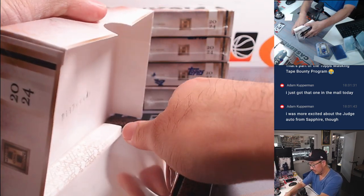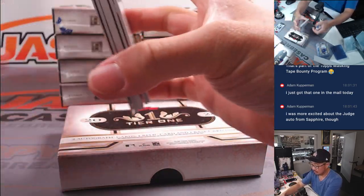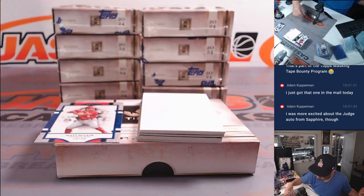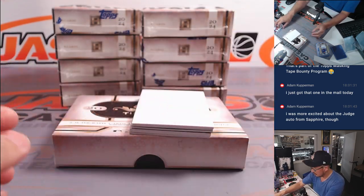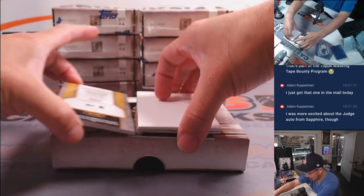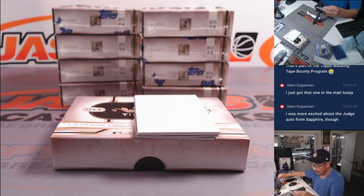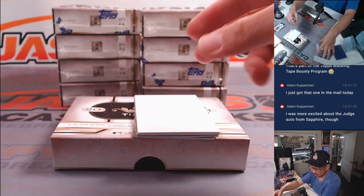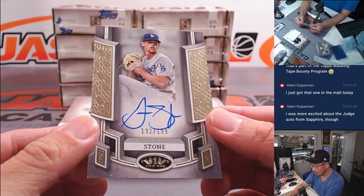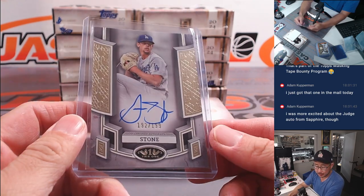All right, another box. There's Matt McClain, 10 out of 50. That's for Justin and the Reds. Do the relic. It's going to be Hunter Pence, 139 out of 199. Old school giant. Piece of his lumber going to Minju. Autographs. There's Gavin Stone, 192 out of 199. Really nice season for him this year, and one of the more consistent members of the Dodgers staff after a few shaky starts at the beginning of the season. It's going to go to Ryan and the Dodgers.